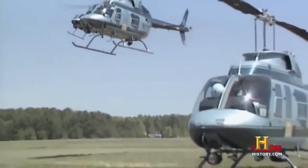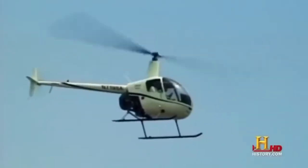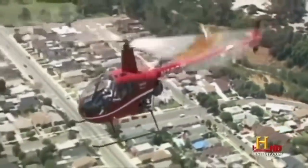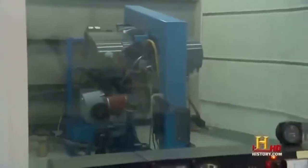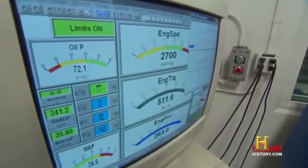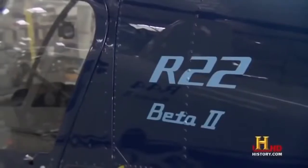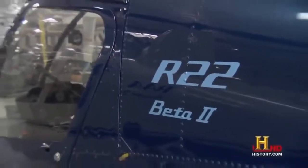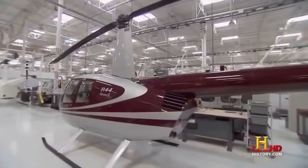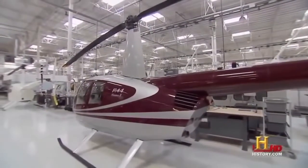While Bell's jet helicopters still fill a role for many companies, in 1988, Robinson's helicopters first sold more than Bell, and they've done so every year since. Robinson started with a cheaper, more efficient engine. The R-22 model uses a 4-cylinder piston engine instead of a jet turbine, while the larger R-44 uses a 6-cylinder engine.